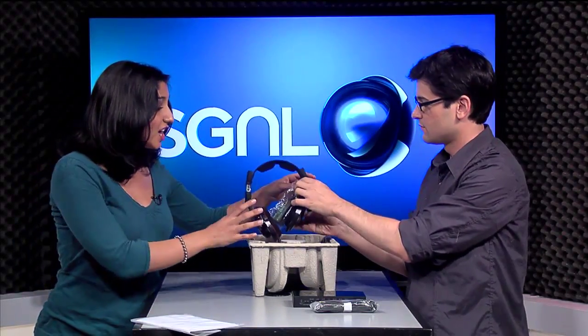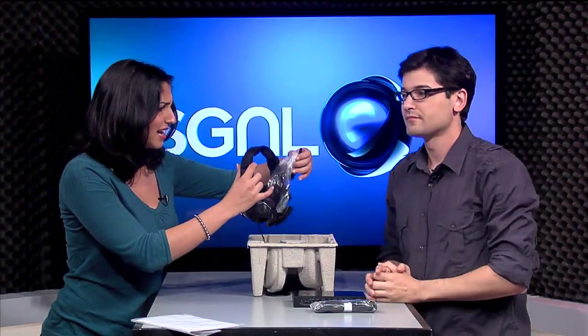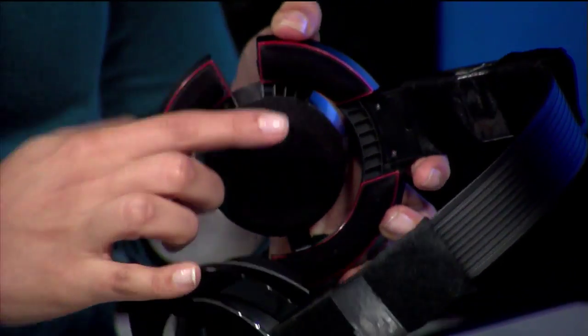All right, now let's take a look at the actual headphones here. Sony did a ton of market research and talked to actual gamers and asked them, what do you guys want in a new pair of headphones? And obviously comfort, and this is the design they came up with. This is the new triple fold design, and it's made for maximum comfort so you can keep it on for hours and hours on end and not feel like your head is being crammed by something tight.